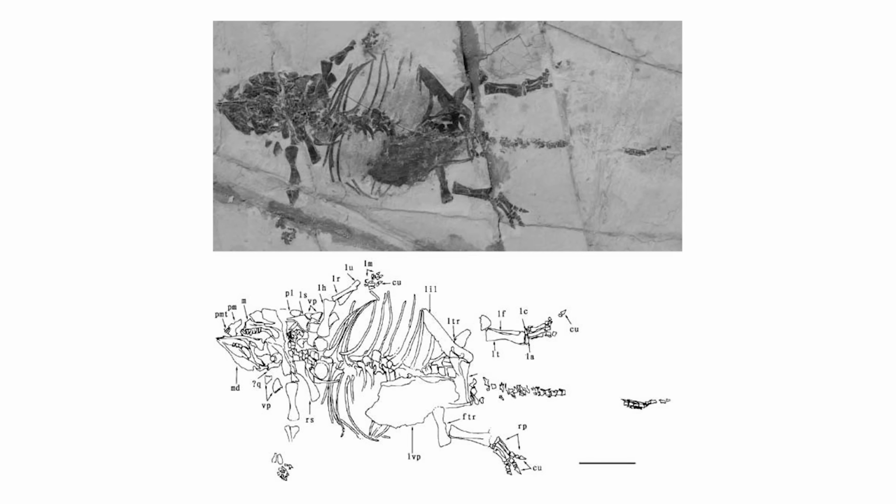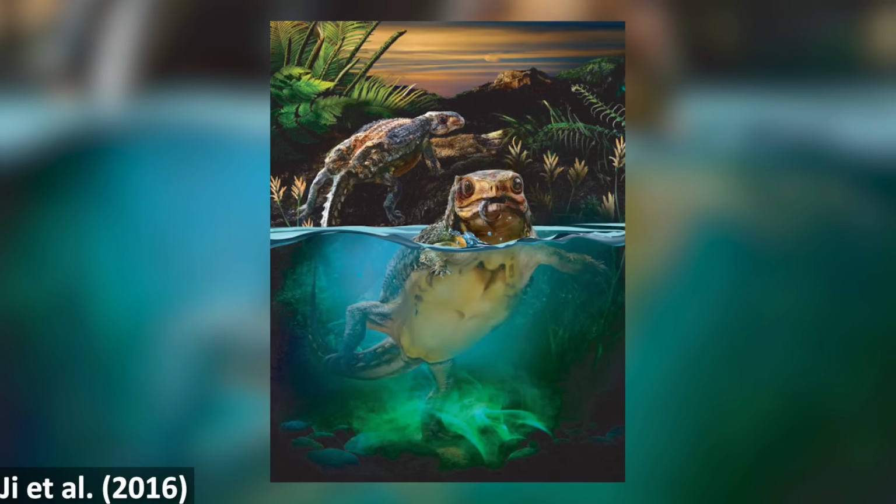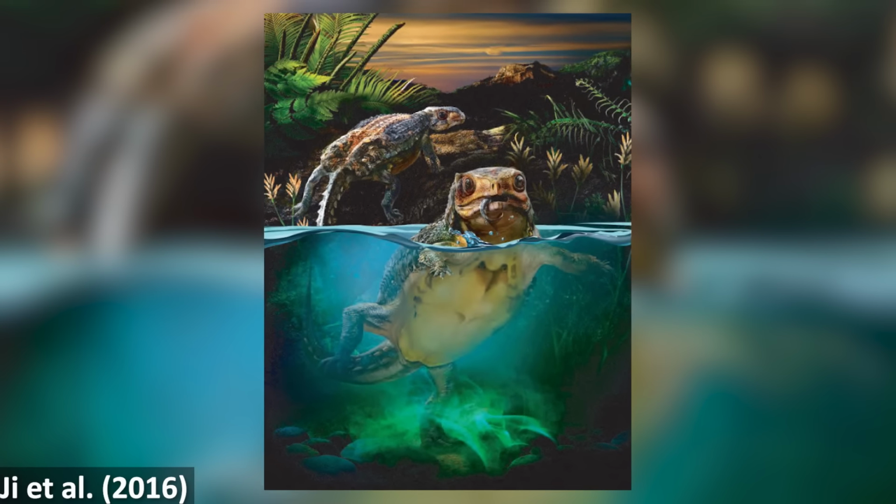This would indeed be another pretty extraordinary instance of convergence on turtles, and the paleoart produced for this 2016 paper really makes this dinosaur look incredibly turtle-like. However, many other paleontologists have since argued against this interpretation, pointing out that it doesn't really look like this dinosaur would have been an effective swimmer, with relatively small hands and feet that don't look particularly paddle-like, and with a tail that wouldn't have been very useful for propulsion either.